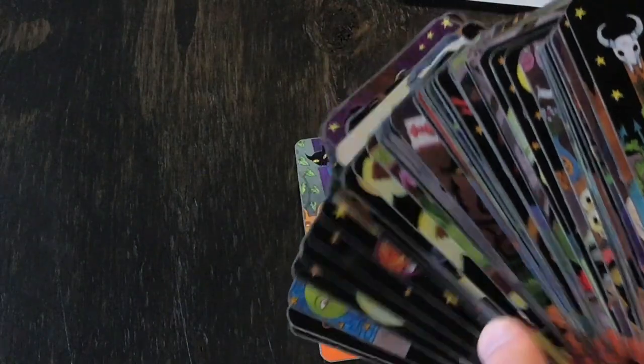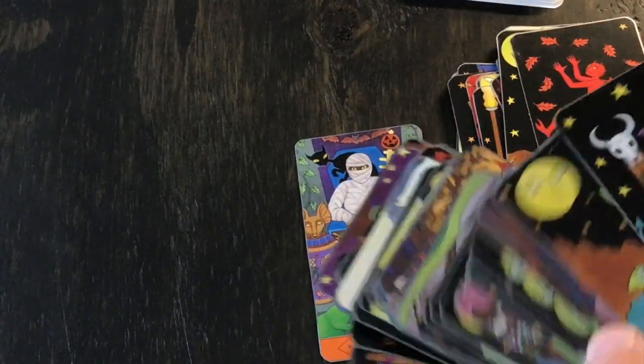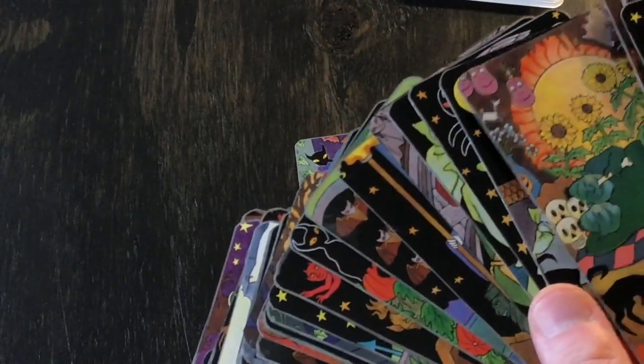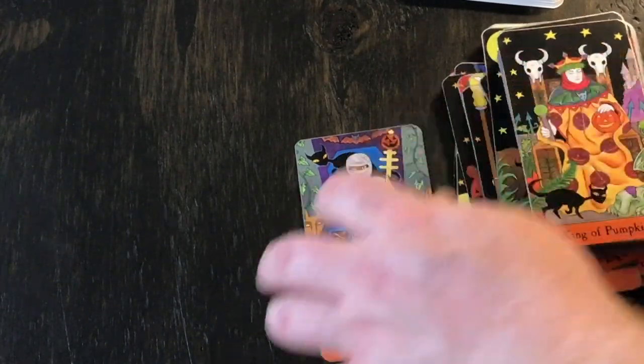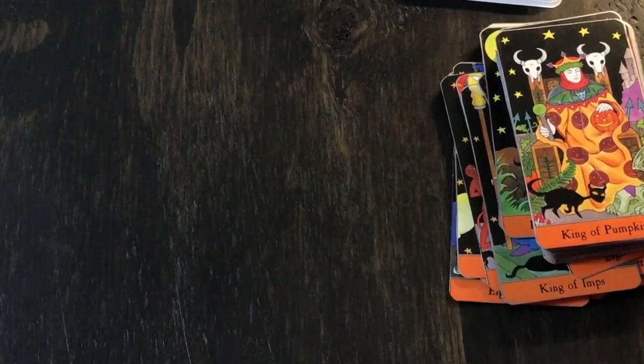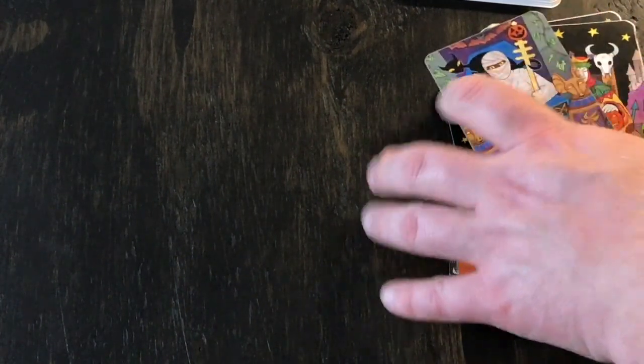So this is the Halloween Tarot by Kipling West. This is the trimmed edition that I trimmed myself. I would love them to come out with a borderless edition of this, primarily because of my issue with the back, but who knows? Maybe I'll just trim the other one and find a solution to that back. That makes sense. So that is that.